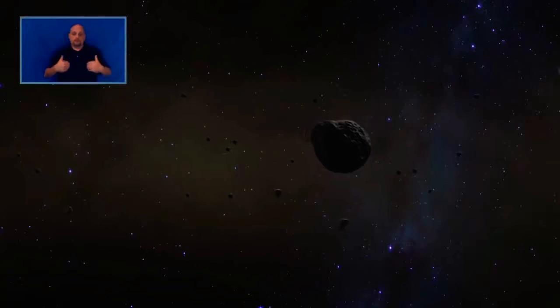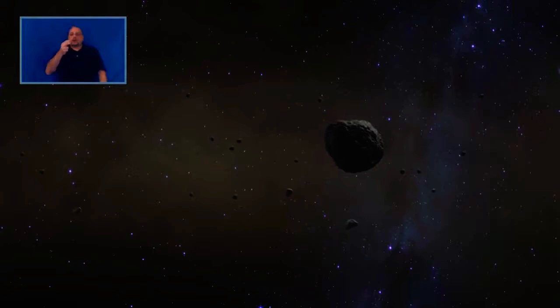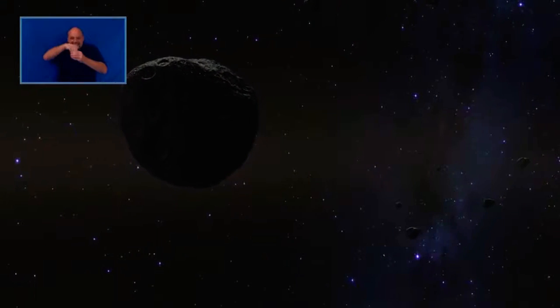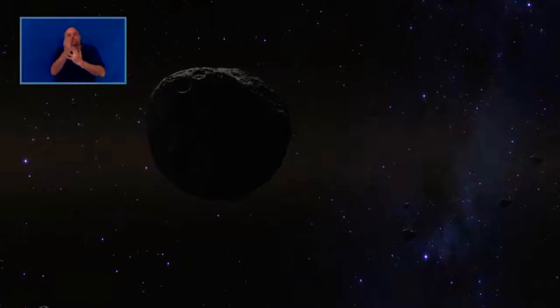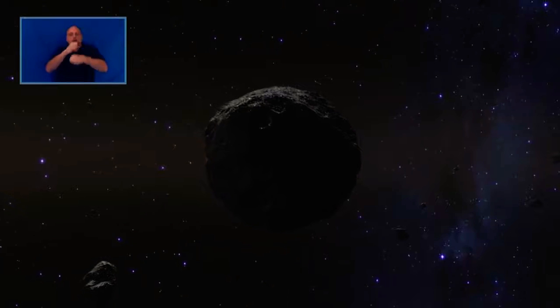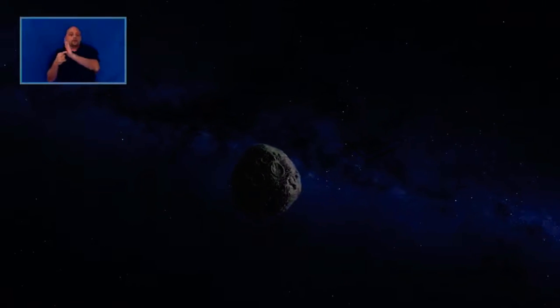But our leading hypothesis for how these carbonates formed on Bennu's parent body is that there was a large-scale hydrothermal system. There was water flowing in the interior of the asteroid that percolated through cracks in rocks and eventually precipitated carbonate. This is really exciting because it indicates that Bennu's parent body was a water world.